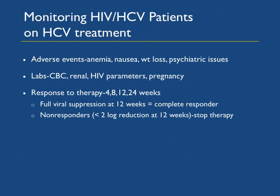Monitoring the hepatitis C patient who's HIV infected and is on therapy for hepatitis C and on therapy for HIV, you really have to monitor for adverse events, which include anemia, nausea, weight loss, and psychiatric issues. Labs have to be monitored very frequently, probably every month for a while. CBC, renal function, HIV parameters. Certainly, if a woman, pregnancy test should be retested.